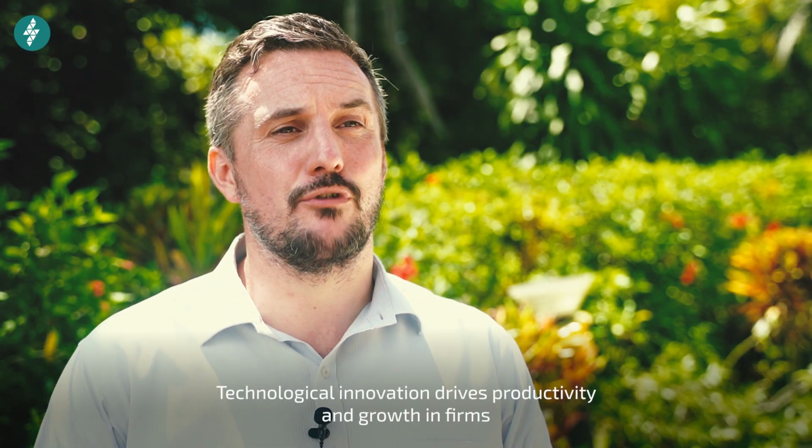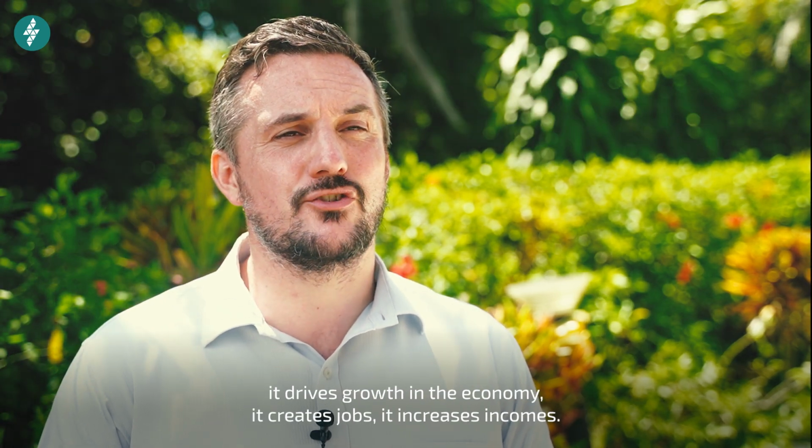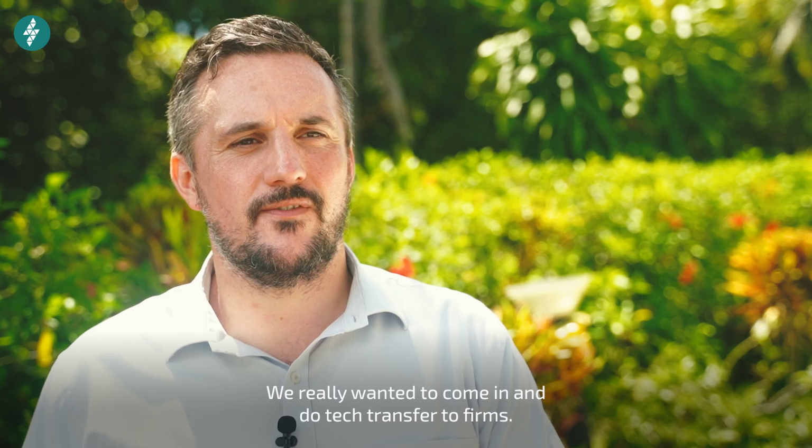Technological innovation drives productivity and growth in firms. It drives growth in the economy, it creates jobs, it increases incomes. My name's Tom Coward and I'm the British High Commissioner to Solomon Islands and Nauru. We really wanted to come in and do tech transfer to firms.